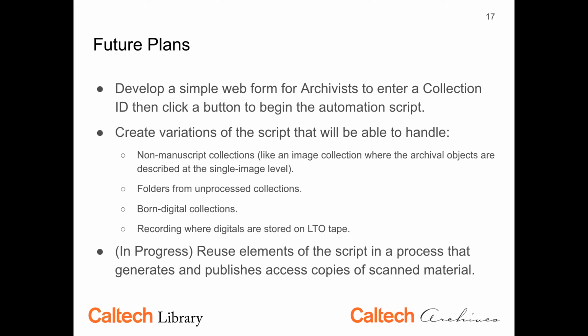We also need to vary the script a little bit because we have different types of collections besides manuscript collections. We've got an image collection where every item is described, so that's going to be a little bit different. We might want to expose some of our unprocessed collections if they start to get digitized. And so that's going to take some figuring out with IDs. Also, born digital collections have a lot more thinking to go for how to deal with them.